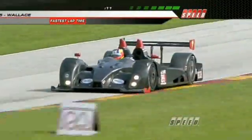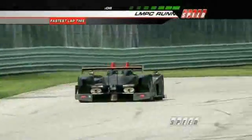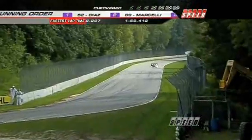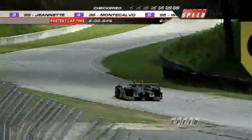Can Kyle Marcelli dig deeper? He's got over a second to find, but can he get in that 58-second bracket? That would certainly be an achievement. This will be his final lap as time is running out. Diaz still on pole at 58.2. This would be his 5th ALMS class pole. He doesn't have one in LMPC. It would be his first one there if he can hold on to it.